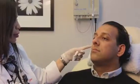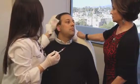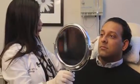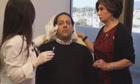So now if you look, it's ever so slightly that he has a little bit more here than there. Do you see that subtle change from here to there? So I'm going to duplicate it on the other side. Now you can decide if you want more, because then we're going to put something a little softer, because we don't want you to be too cheeky at once, because then it's pretty obvious you had something done.